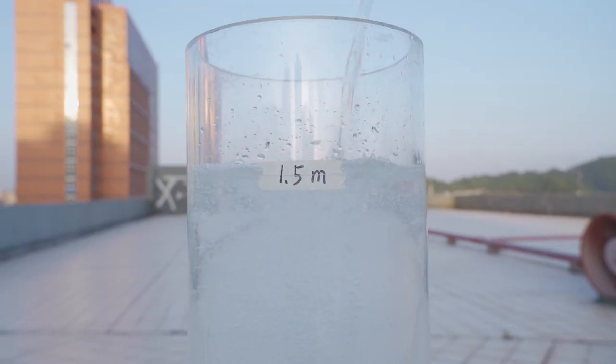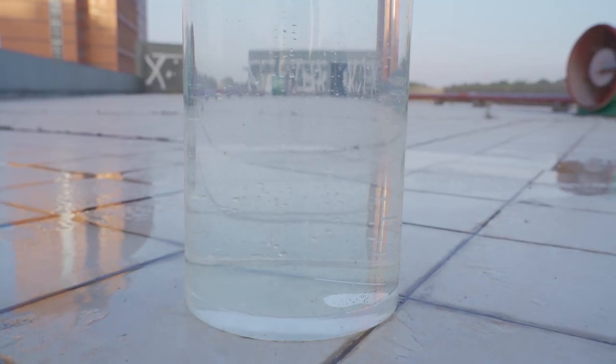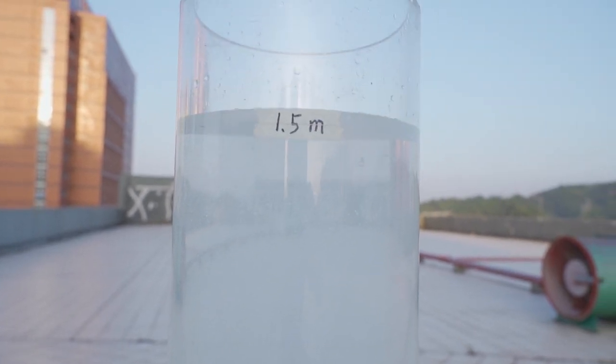Let's get to the real IP68 waterproof test now. We prepared 1.5 meters of water in a tubular column. Do you think it can finish this test under the hydraulic pressure in 30 minutes?